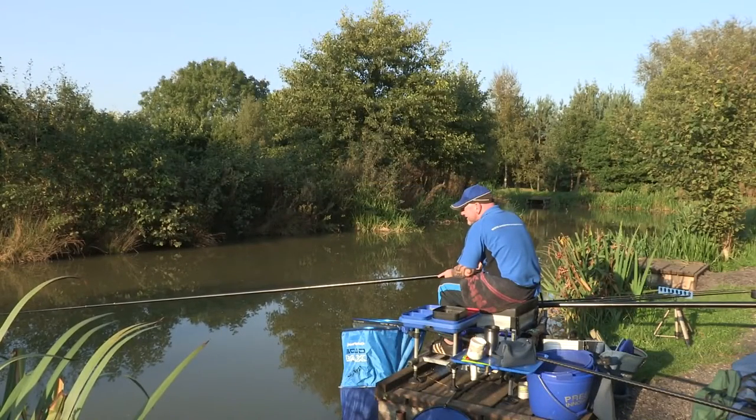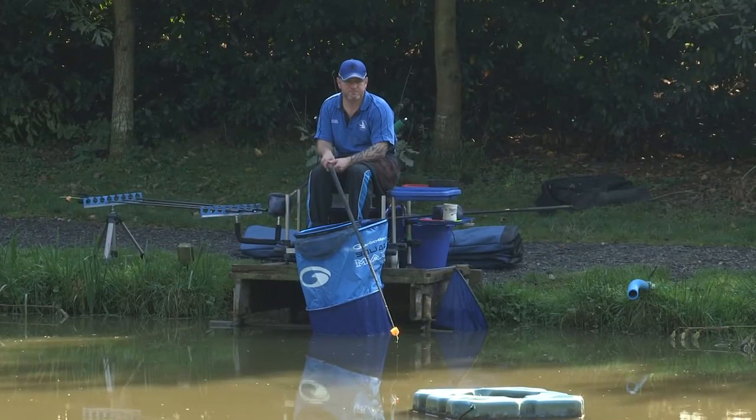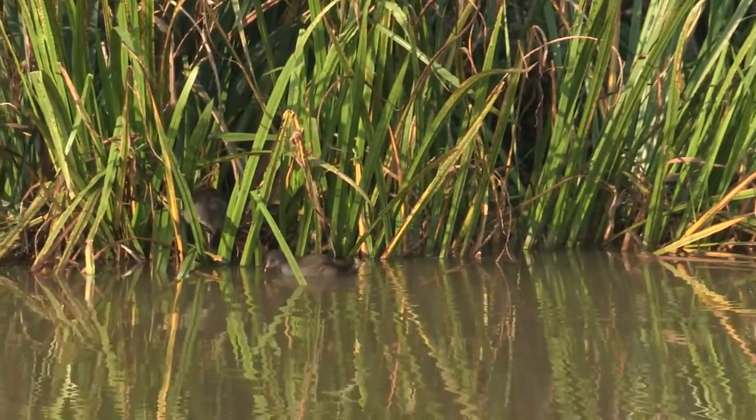Pole fishing is very popular on Tweed. It's always worth targeting the features, particularly the near and far margins.